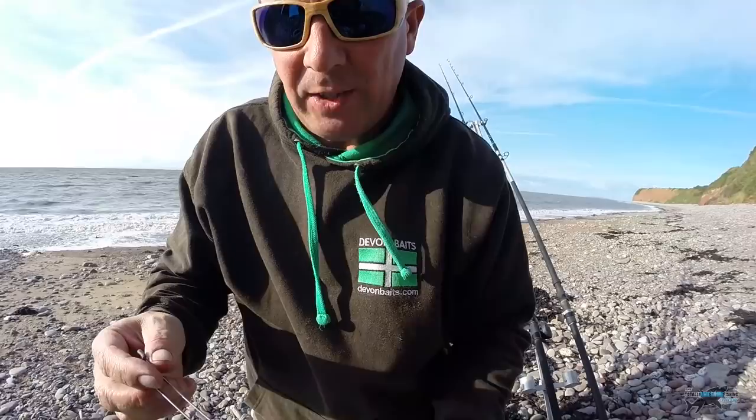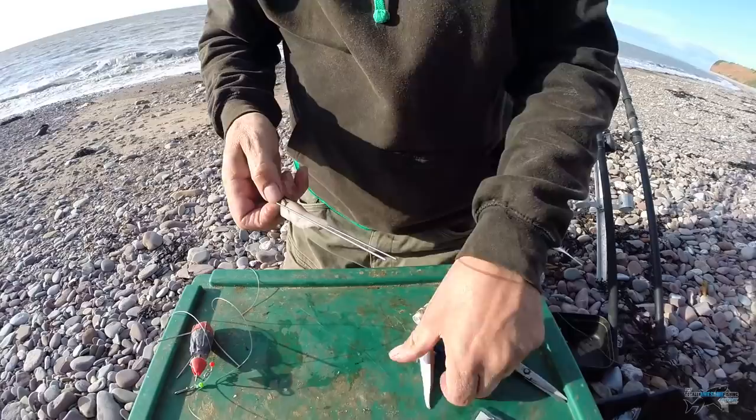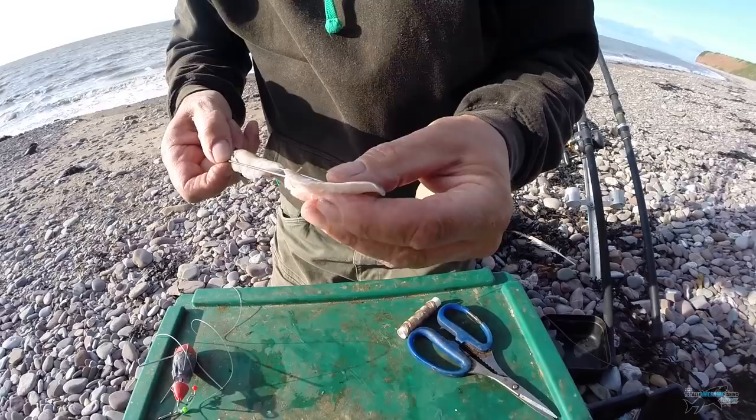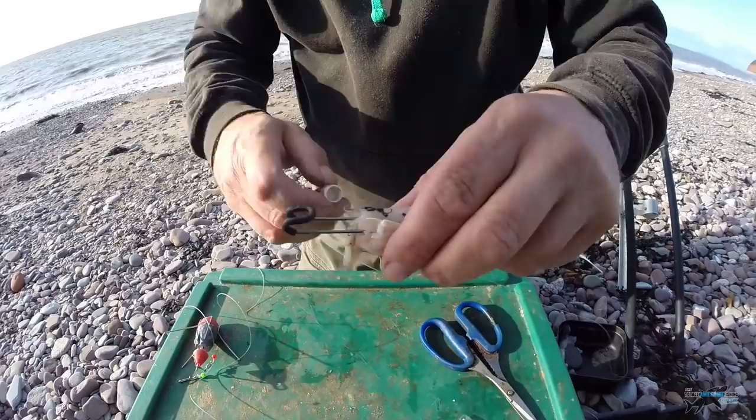Going to use a baiting tool, a double baiting tool, to make a squid and mackerel cocktail. First of all, I'm going to kebab the squid onto one of the prongs, and then slide a sliver of mackerel, carefully not to pierce the skin, onto the other prong. Hold them together so they sit nice and straight. Just hold them together gently, and with a bit of elastic.